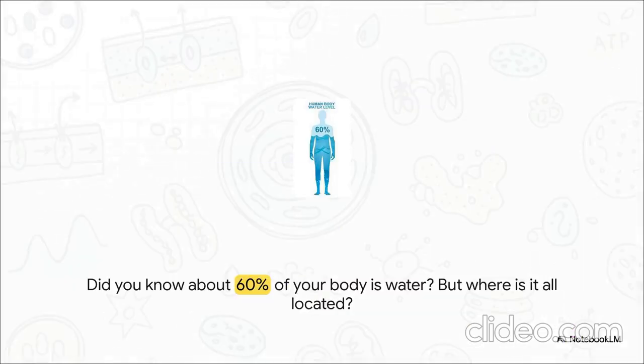Okay, let's just dive right in. We're starting with the big picture, right? Think of this as the map of your body's own internal ocean. And yeah, it seems kind of basic, but trust me, getting a handle on this distribution is the absolute foundation for everything. And I mean everything else we're going to cover.